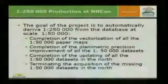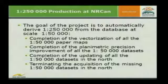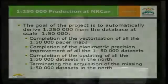The goal of this project is to derive automatically a 250K topographical map from our database at 50,000. And it's a good time to do this because we have just recently finished all the vectorization of all our paper maps. We have improved the precision of all our digital files using Landsat imagery coming from the GeoBase project. We have completed the update of all the northern files using Landsat imagery. And also I was talking about those 800 files. Well, we are terminating; we've got a project to finish that mapping.